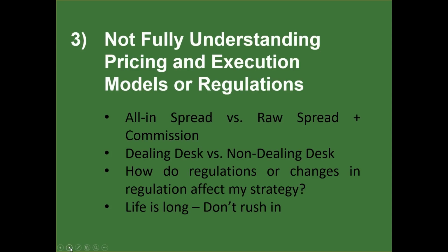Non-dealing desks, though, typically have a lower cost of trading from my experience, where you're going to be getting very competitive rates. If you're a high frequency trader, then the non-dealing desk might be a good option.